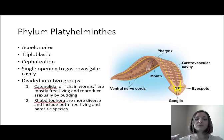So we're going to be talking about two groups of Platyhelminthes, Catenulida, or the chainworms, and then the Rhabdoidophora, the more diverse, and these include many, many free-living as well as parasitic species. Okay, the Rhabdoidophora are the more common group for the Platyhelminthes.